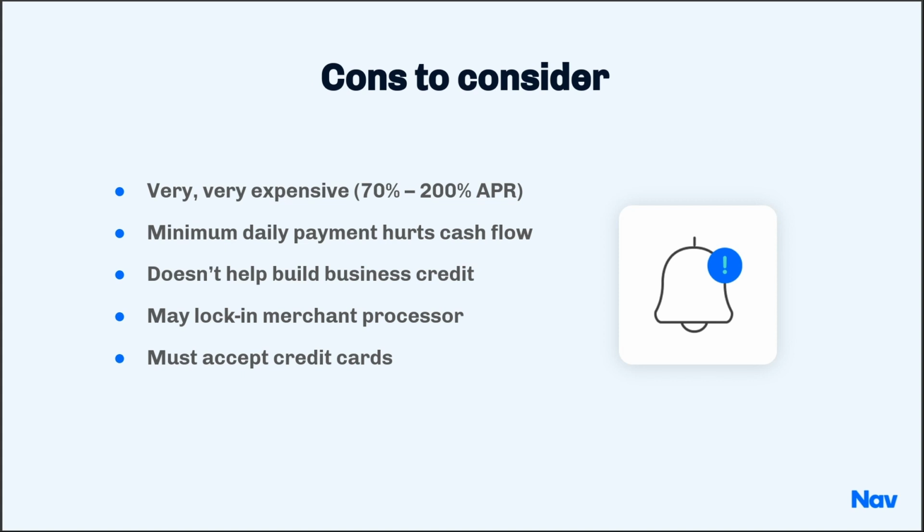Typically, a merchant cash advance is going to require a daily direct debit from your business bank account or your merchant account. This is going to take place every day, with the exception of the weekends, depending, of course, upon the lender. But typically, it's weekdays when you're doing business. There will be a daily debit pulled out. You want to make sure that your cash flow will support that.